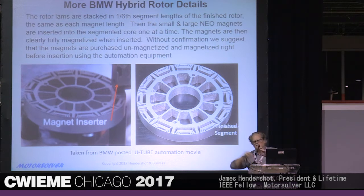And the skew, by the way, is a V skew. It's not this kind of a skew. It's skewed like that. I think I have a picture of it somewhere here. There are six of these stacks to make a full core, and the magnets are inserted one at a time. And I believe, I shouldn't say this for a fact, I think they're magnetized during the insertion process, but I'm not positive of that.